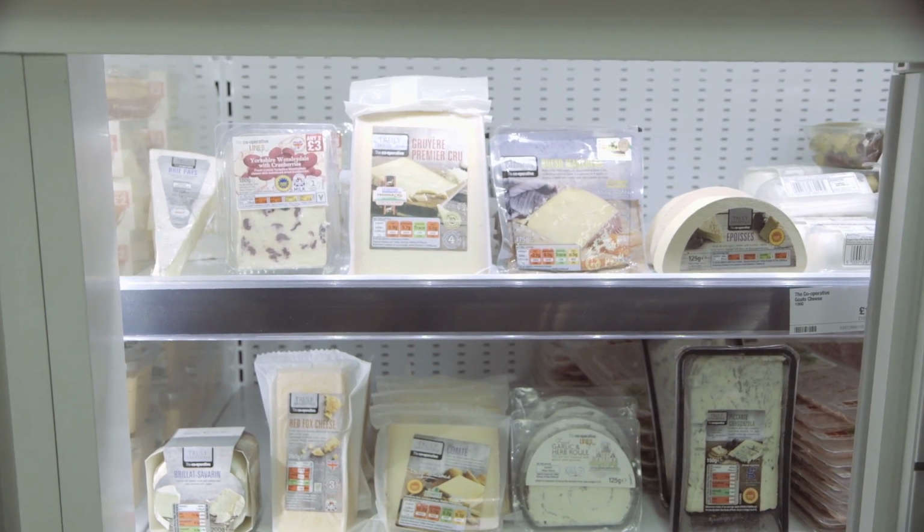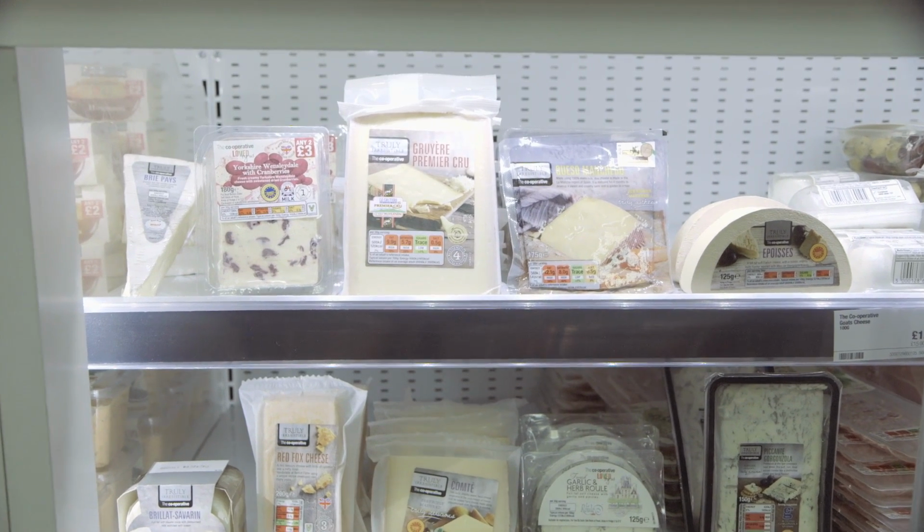I got into cheese through a love of cheese that I've had since I was a young boy. When most children were eating mild cheddars, I was into eating vintage cheddars, stiltons and bries. This love of cheese grew, and for my 11th birthday I got a world cheese book to help me learn and understand different types of cheese.